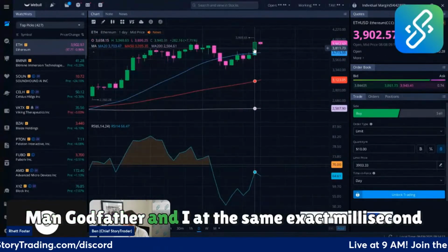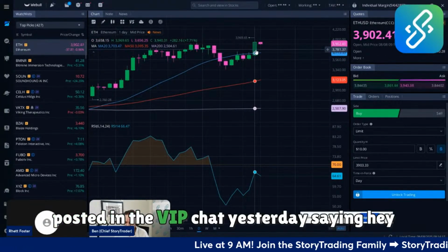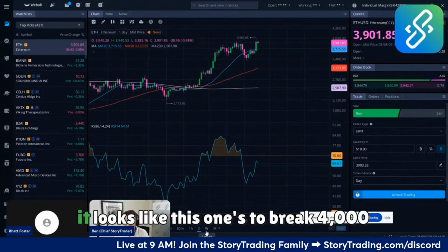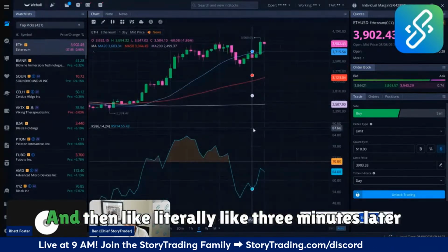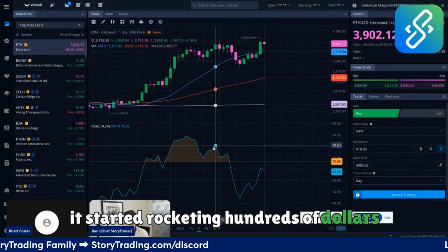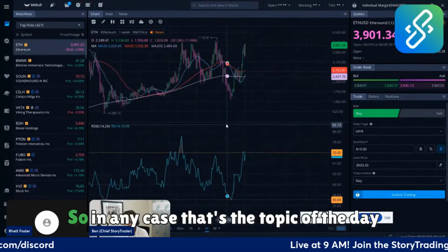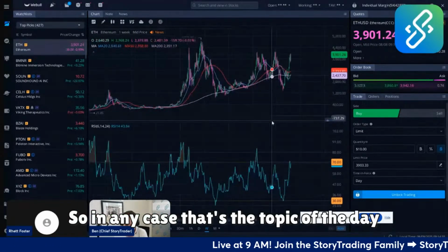Man, Godfather and I, at the same exact millisecond, posted in the VIP chat yesterday saying, hey, it looks like this wants to break 4,000. And then literally 3 minutes later, it started rocketing hundreds of dollars. I don't know if you saw that, right? It was crazy timing. So in any case, that was epic. That's the top pick of the day.